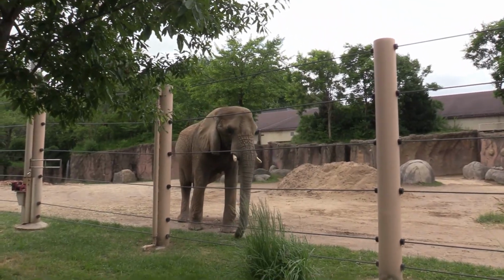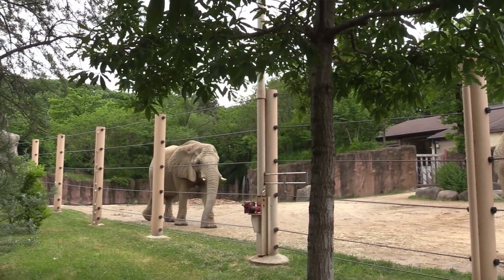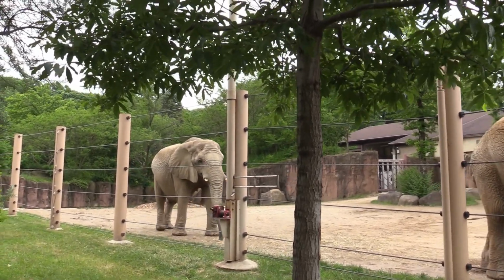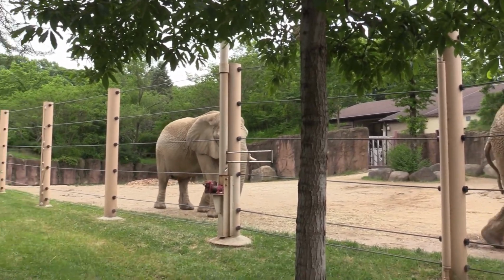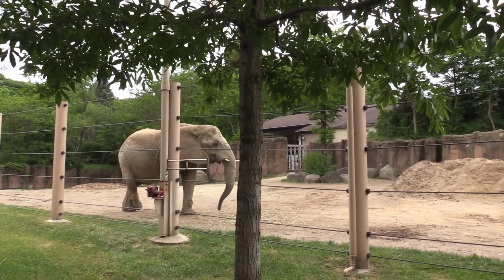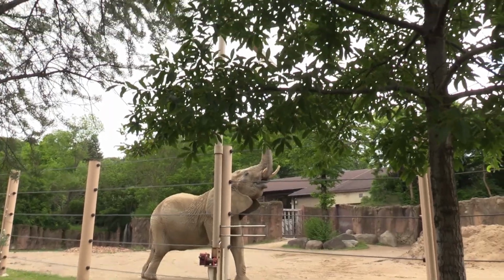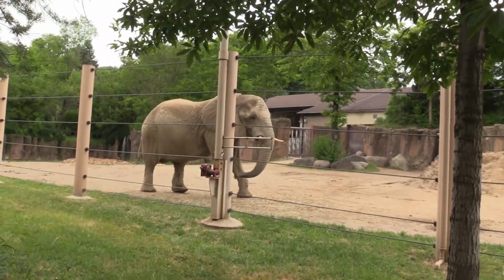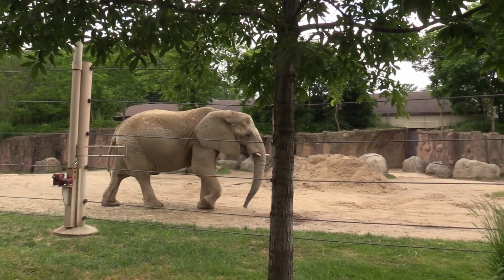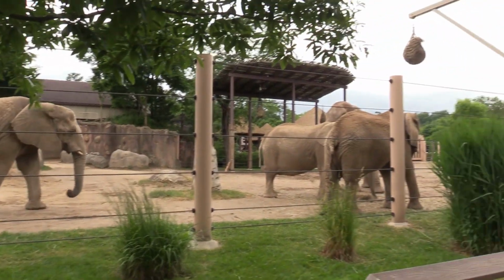Another one of the female elephants. This is one of the other female elephants. And that's actually the female elephant that I was just feeding. So I'm pretty sure she really enjoyed it. Is that good for you? Yeah, I knew you'd enjoy that. She's getting a snack. She's getting a snack of hay that's hanging down from there. I do love seeing the elephants at zoos. Looks like she's gonna get some more hay with the others here.